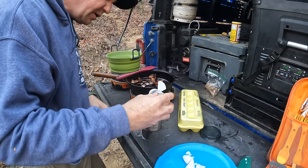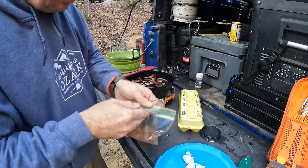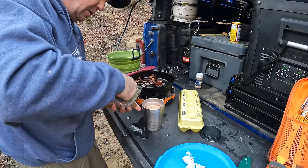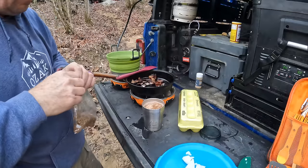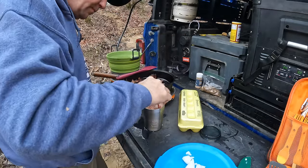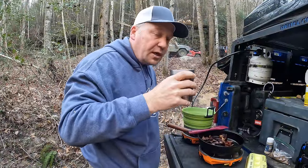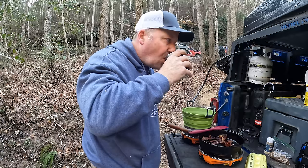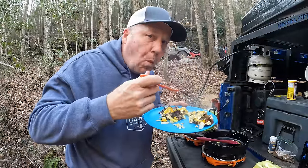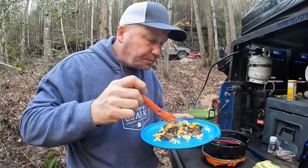Cinnamon sugar in your hot chocolate. It's amazing. And a little brown sugar. It'll change your life. Oh, that's good. That's real good. It's a quick and easy breakfast scramble. Heavy on the bacon.